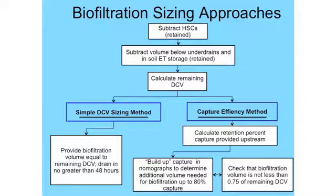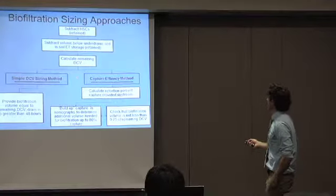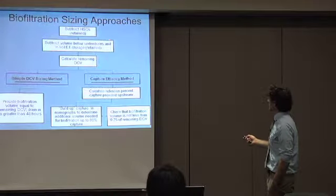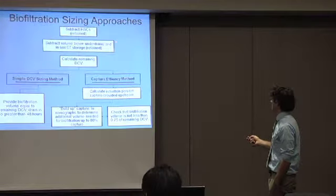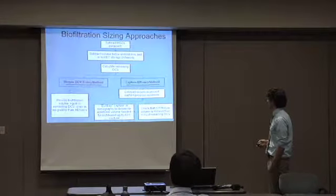So we've subtracted our hydrologic source controls. Now what we've done is we've subtracted any volume that's retained already, upstream of the BMP. I mean, we still can allow people to use two-part systems. They could use an infiltration trench and then down to a biofiltration BMP. But more often we're going to see that stacked configuration where we have the volume below the underdrains and the volume above the underdrains. So in this case, we would subtract the volume that's below the underdrains or upstream. And now we're going to compute the remaining design capture volume that needs to be biofiltered.